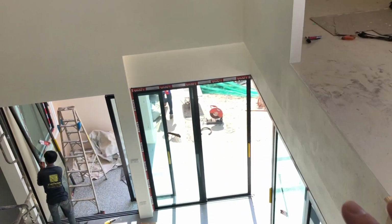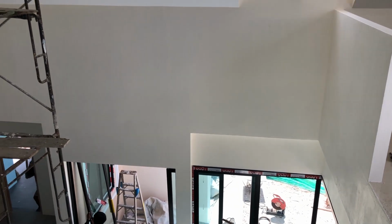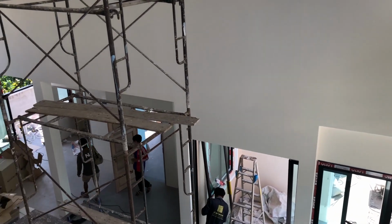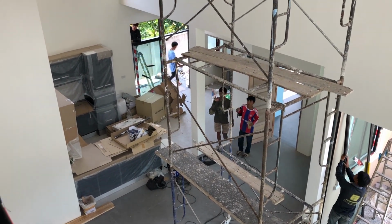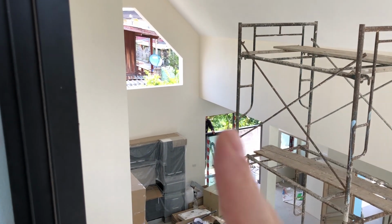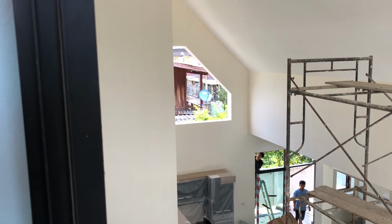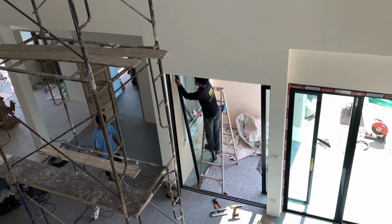This is the perfect height. It should mimic the height of this as well as the railings. Fine-tuning the glass. This big window here, they're going to make this on site, just measure, chop, screw it all together just so that they have the perfect angles and perfect sizing. At least that's my understanding.